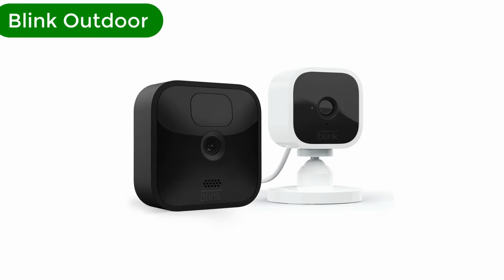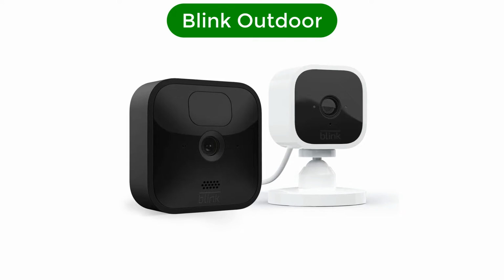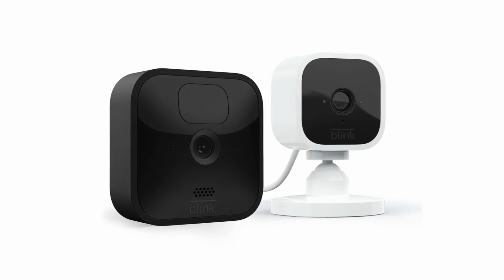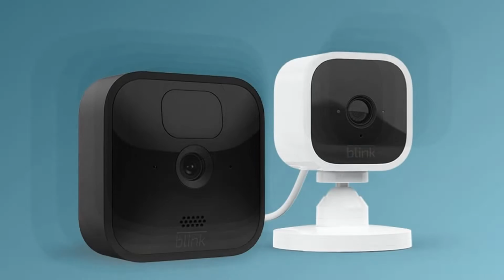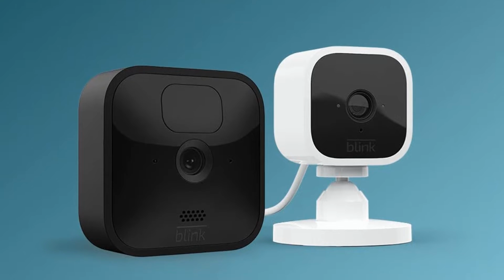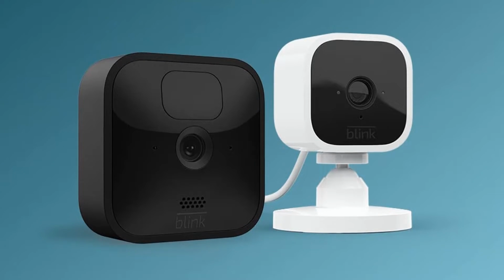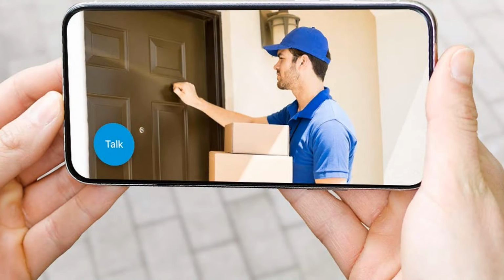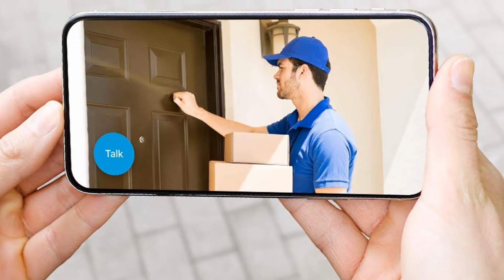Number 1. Our top pick is Blink Outdoor. The Blink Outdoor is the best home security camera for those looking for a truly wireless option for less than $100. The camera runs off 2 AA batteries, which should last up to 2 years, and communicates wirelessly with a small base station that's connected to your Wi-Fi network.